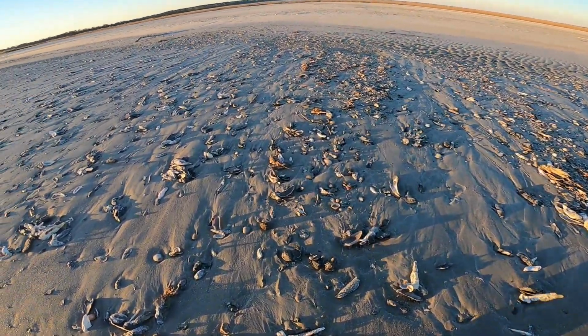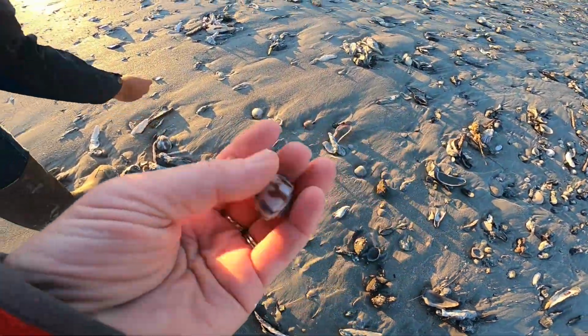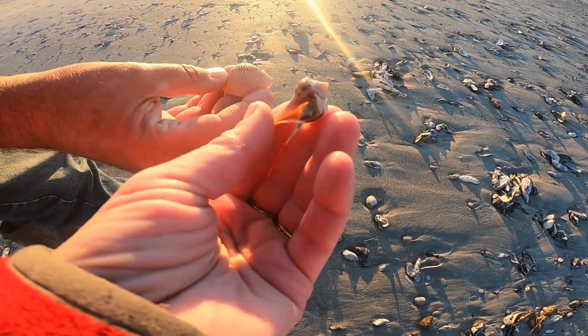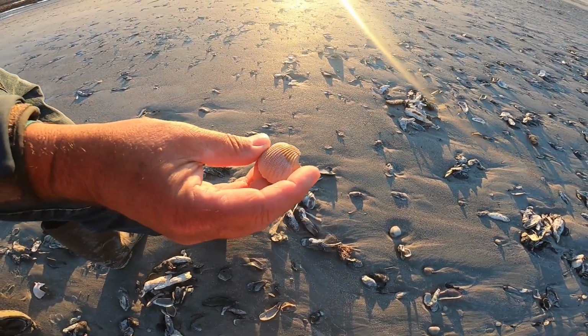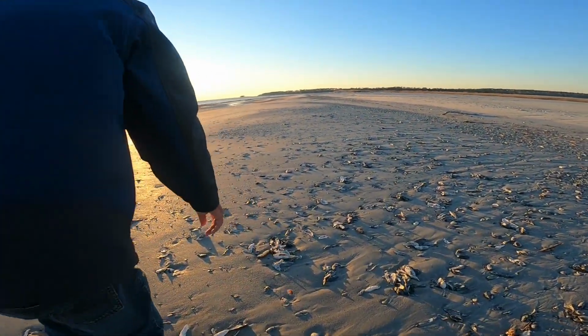But look at this little beauty I spotted. I'm glad you stopped right there to talk so I could look while you were talking. Look at that little pear whelk. Ain't it precious? Look at that line across it. Yep. It's unique.